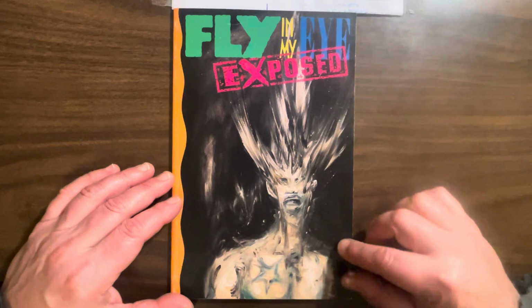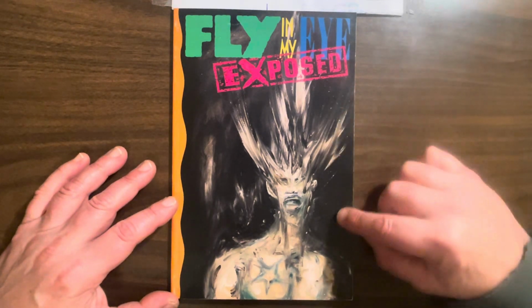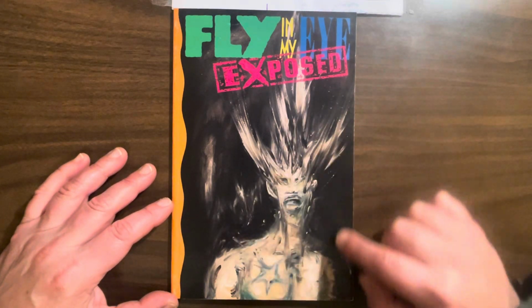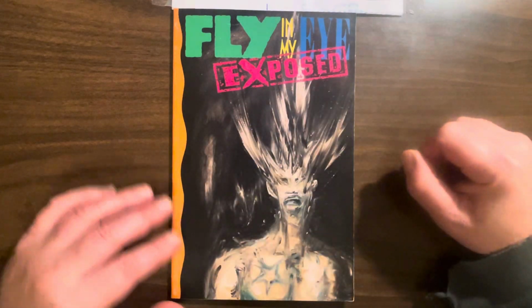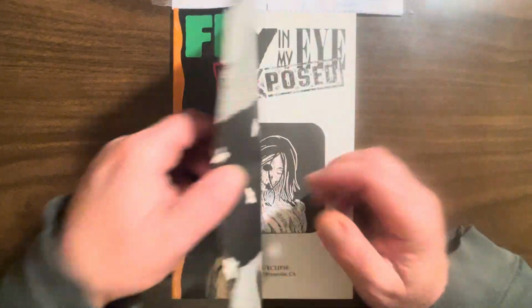And we start off with this beautiful Clive Barker painting. Really love this painting. The brush strokes here look so cool. It's a very nice cover. I kind of like this weird color scheme too. Very bright primary colors. Definitely stands out, this cover.